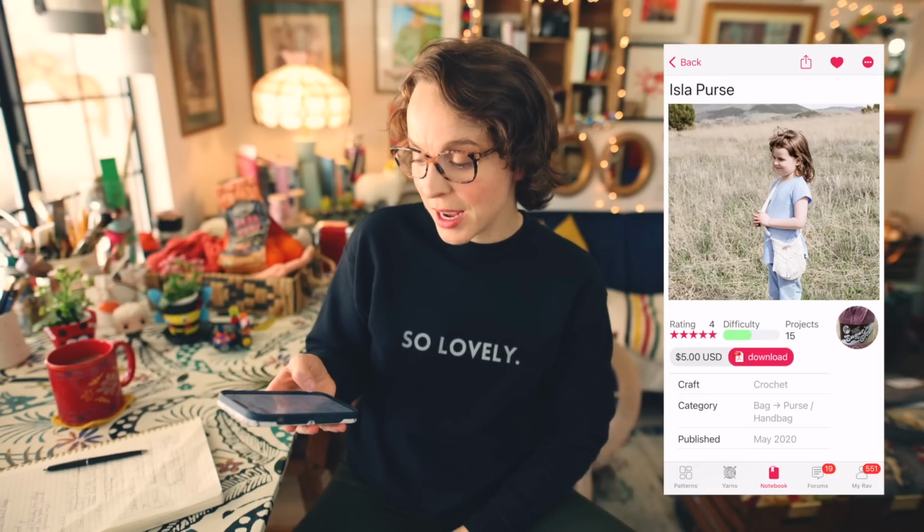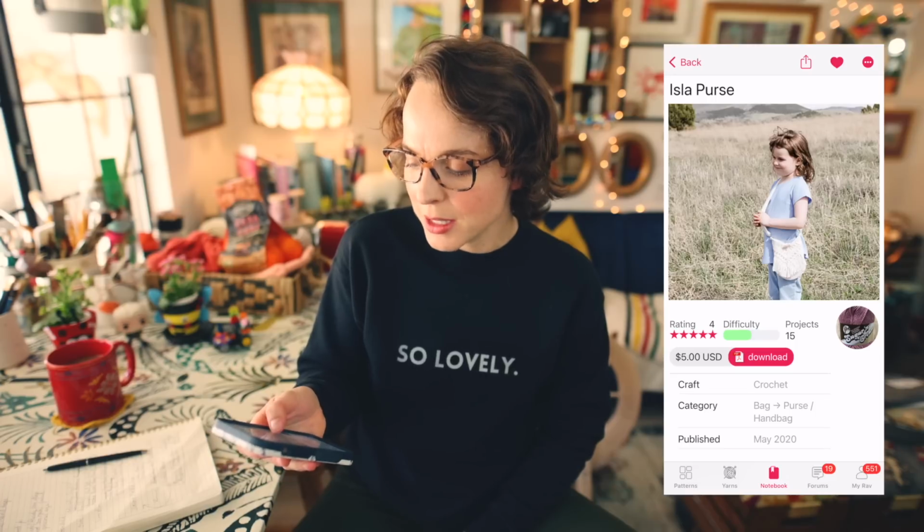But I love this. I think this is a really fun way to play with color, to use a pretty basic cotton yarn. It has fun fringe on there, and it comes in 2 different sizes. That is the Isla Purse, and this is a design by Sarah Gross. And she has a lot of other fun functional crochet patterns as well. And I honestly just really love that fringe. Okay, this next category is going to be for your classic market bag.